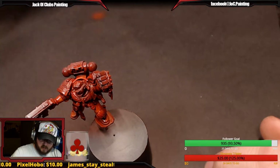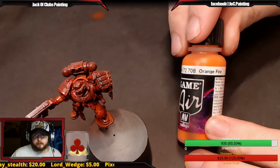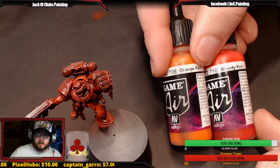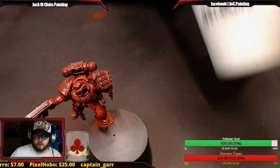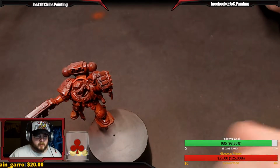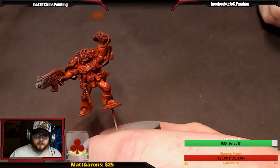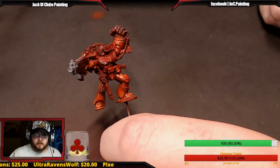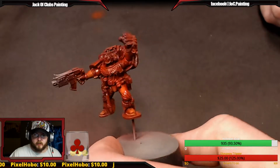And then what we did is we took some of our Game Air Orange Fire and mixed that about 50-50 with our Bloody Red, and then added a few drops of some white primer, just using my Stynylrez white primer here, to get that kind of medium red-orange pastel color, and just sprayed it on real thin, targeting these areas so we'd have a nice color transition. Like that, kind of like an orange fire almost. Like red to orange fire for this really vibrant red armor.